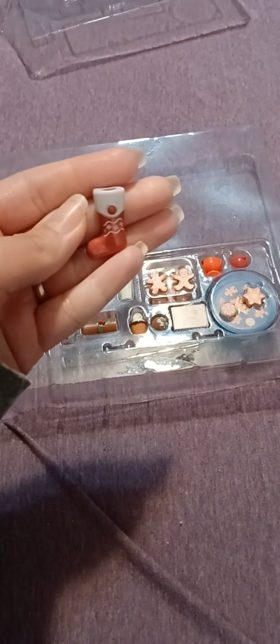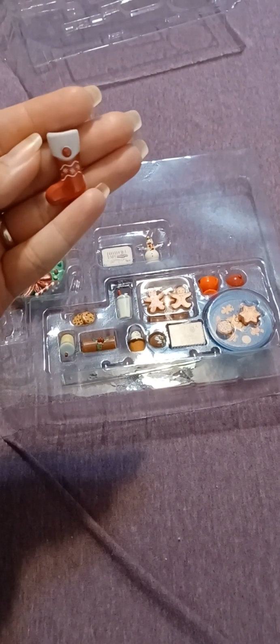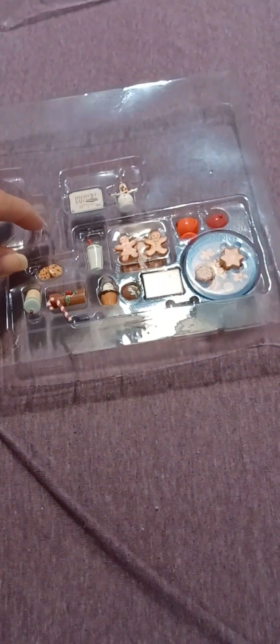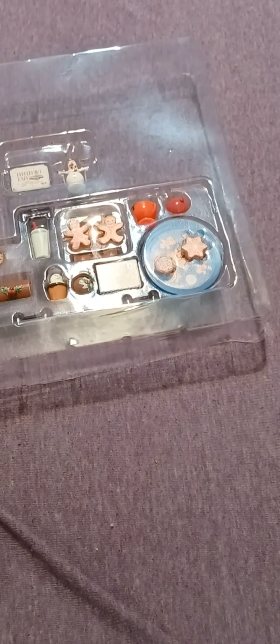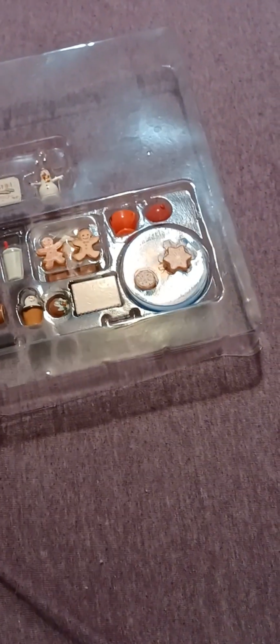So this is everything that you get in the set. You get this cute little stocking, and it does have a little hole in it, so that's cute. Then you get a wreath, and you get a candy cane, which is adorable. I wish I could, my battery's almost dead, so my flash isn't working, so I hope the lighting is okay.